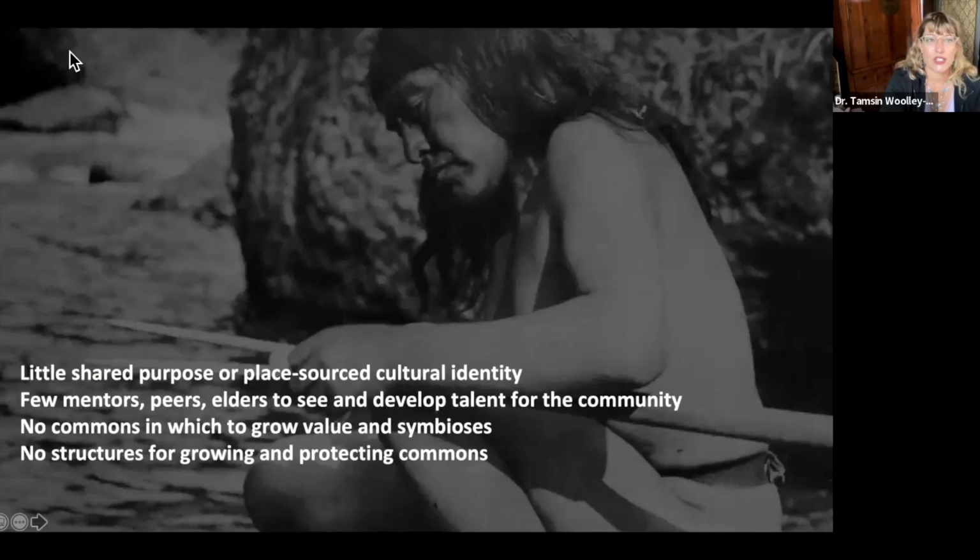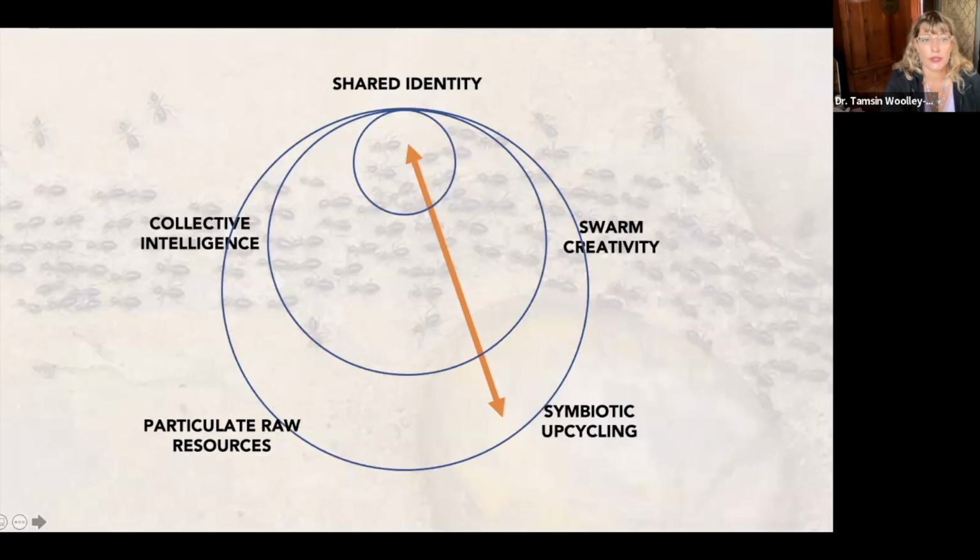And so this is Ishi. They call him the last Indian. He came in Northern California, I think in 1910, and he was alone out there for a long time. But he still had all the skills, and there's a cool book that has the archery and all that in it. But you can really see where we've eroded the commons. We don't have the mentors and peers. We don't have shared purpose, and we certainly don't have that place-sourced cultural identity anymore. So there's a lot of work we can do.